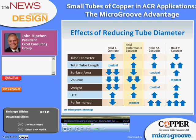In the last column, the volume is held constant, which means the total length of the tubes is increased much more than the other scenarios. The surface area increases, and so does the weight and heat transfer coefficient. However, in this scenario, the performance goes up dramatically. Although a cost increase would be expected in this scenario because these coils will use more materials, note that that cost is buying a big increase in performance.